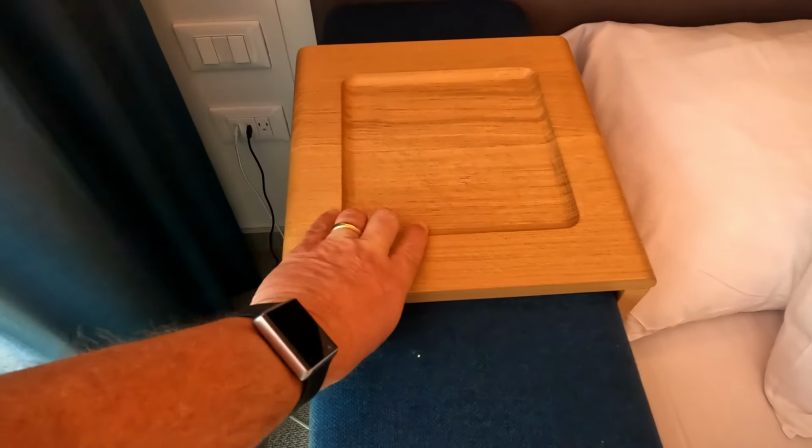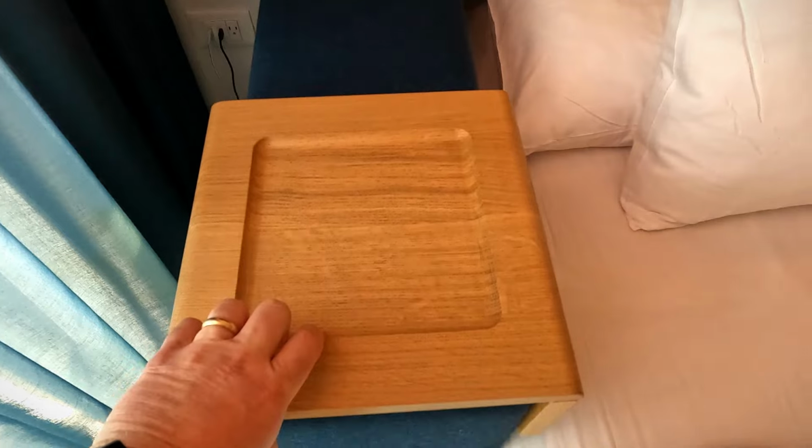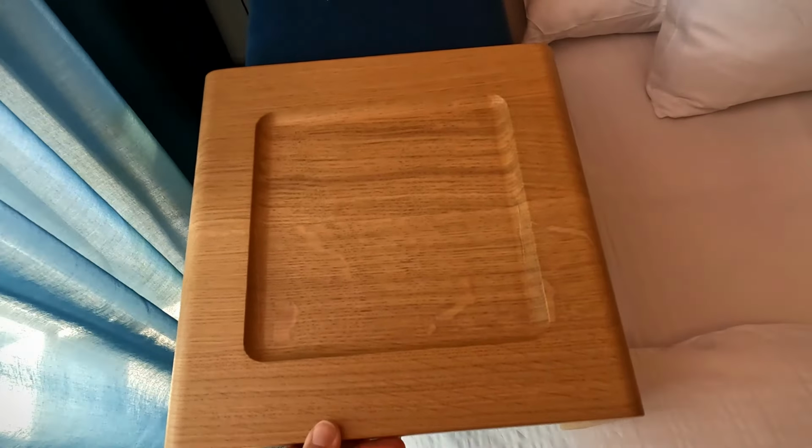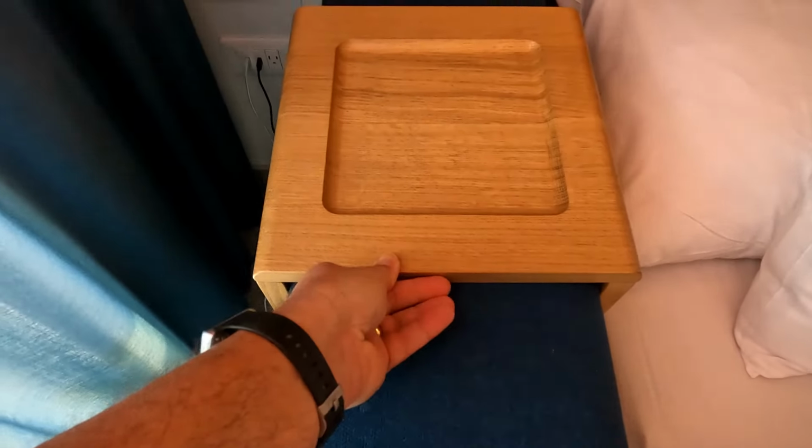On this side of the bed are more power outlets and a permanent armrest that has a removable tray that could be used to eat on. I used it for my laptop while I was editing.